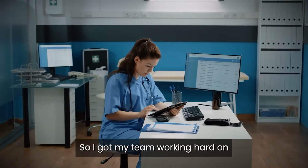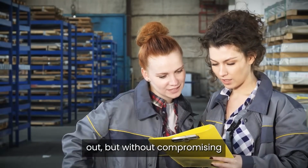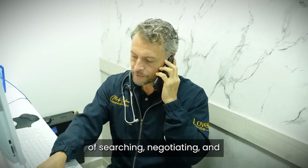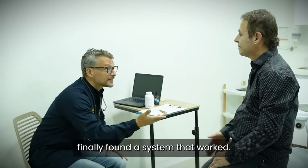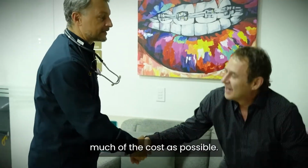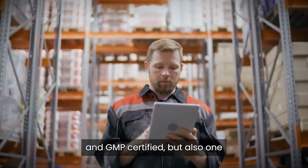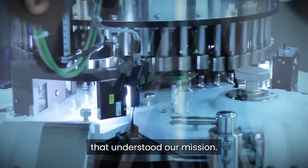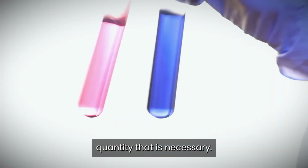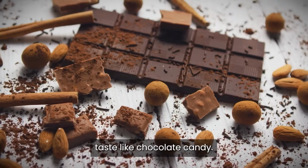So I got my team working hard on sourcing all of the ingredients necessary from any supplier that was willing to help us out, but without compromising on the quality of the compounds. And after another 4 months of searching, negotiating, and inspecting various facilities, we finally found a system that worked. We found the suppliers that only gave us the highest quality ingredients while cutting as much of the cost as possible. And we found a production facility that was not only FDA approved and GMP certified, but also one that understood our mission. They're using third-party purity testing to make sure that the solution is in the exact quantity that is necessary. And we worked with world-class formulators to pull off the impossible, making the treatment taste like chocolate candy.